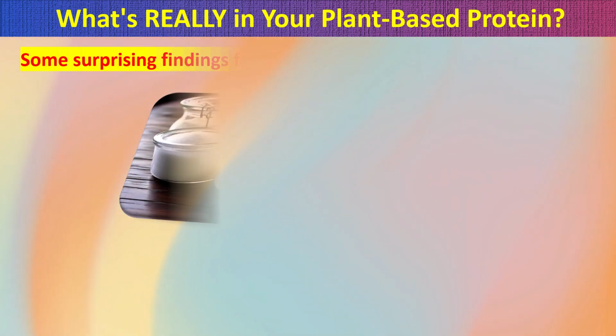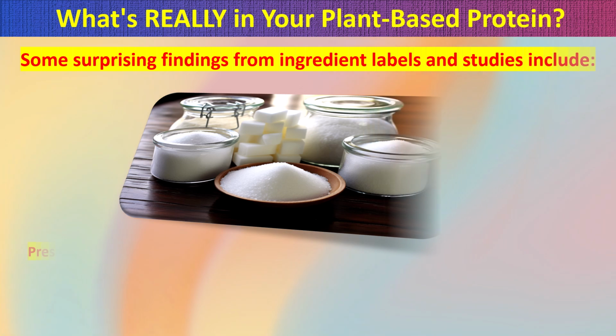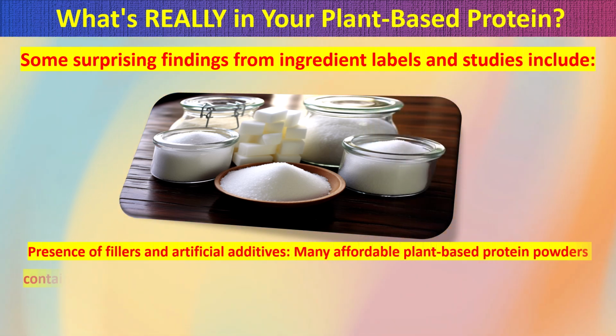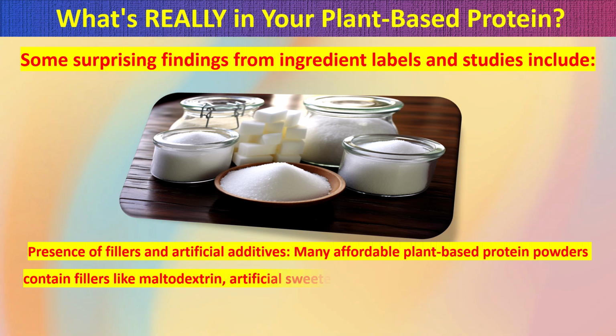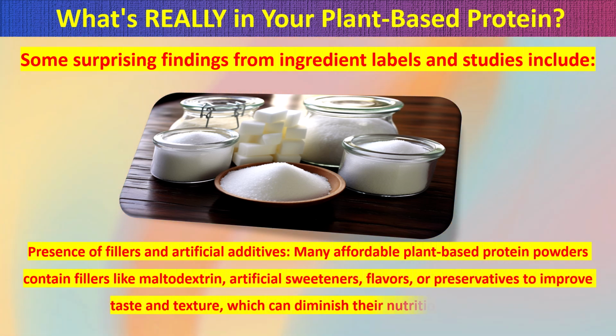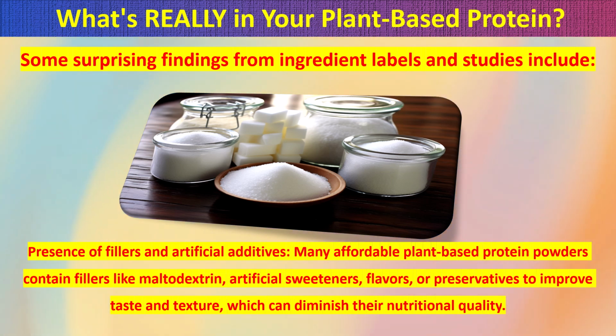Some surprising findings from ingredient labels and studies include: presence of fillers and artificial additives. Many affordable plant-based protein powders contain fillers like maltodextrin, artificial sweeteners, flavors, or preservatives to improve taste and texture, which can diminish their nutritional quality.